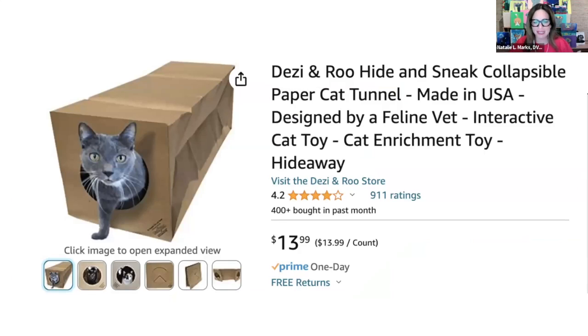So here's some easy things, again, really reasonable, that you can think about adding in addition to all these great suggestions our colleagues are sharing. Sure, many of you are probably familiar with the Desi and Rue Hide and Sneak. This was something I tested out long ago. It's been on the market for a long time, but definitely something that's easy to have, collapses down and stores really well. And this is great especially for cats that might be boarding for a while, or if you've got a kidney cat that's going to be there all week, or something, again, where you're going to have a cat that's going to be there for an extended period of time.